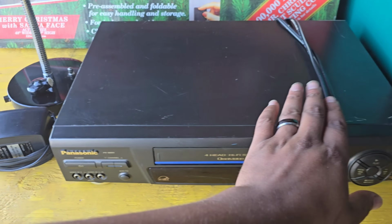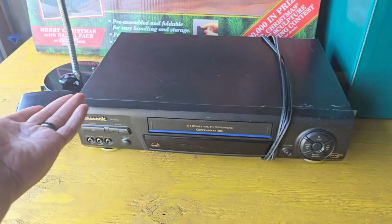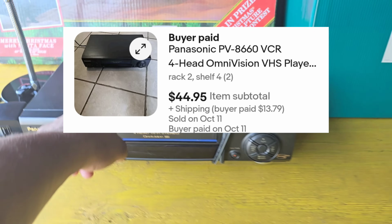These Panasonic blue lines right here, it's got a few scratches on it, but great working condition. These are super easy to test. Paid $2 for that at that sale. This one sold for 45 bucks.